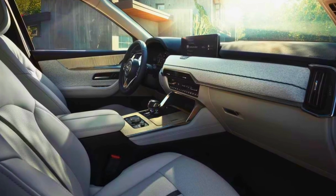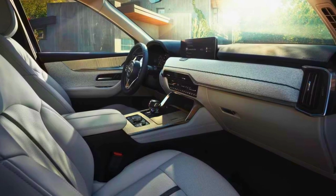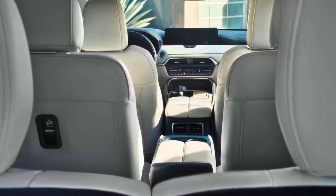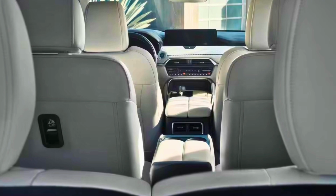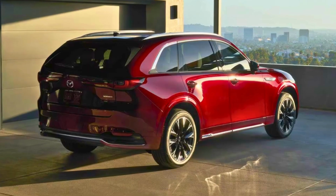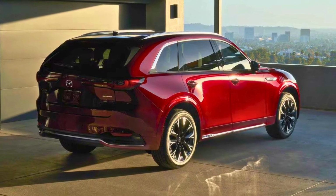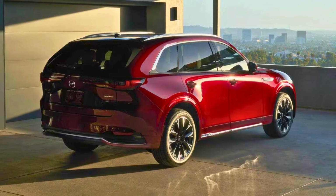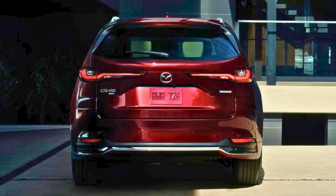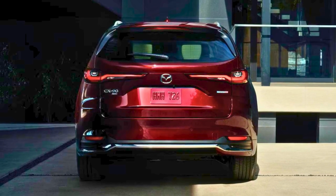Some models come with a 3-seat 3rd row, because comfort is not a compromise here. And when it comes to gadgets, the CX-90 is not messing around. It's got a full-color display, available in 12.3-inch size, and an active driving display that's like your car's personal assistant, dishing out info like a champ. Now let's get down to business. The price tag. The CX90 starts at $25,000, and if you're feeling extra, it can climb up to $49,900. So cheers to the CX90, where style meets space with a side of I'm here to impress.